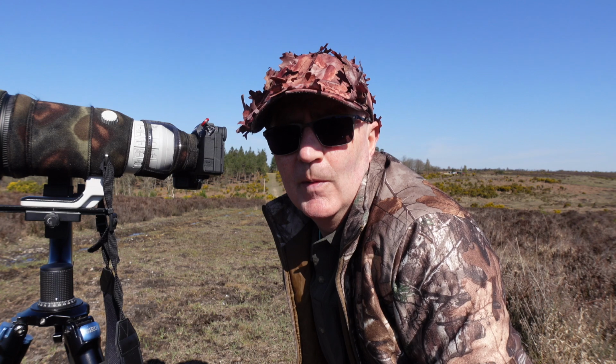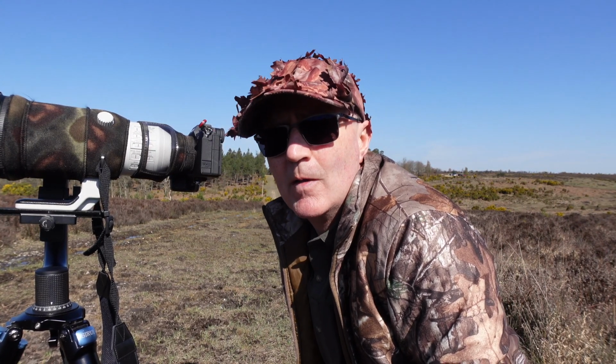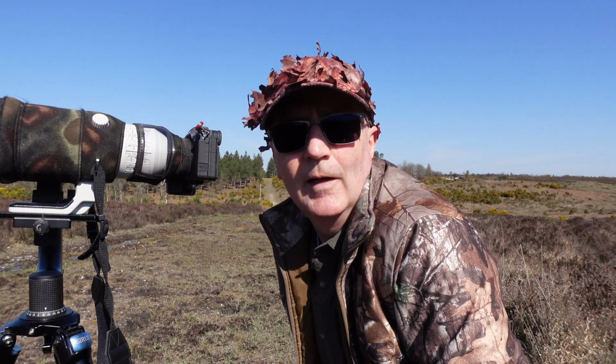As usual on Camilla and I, we do accessible wildlife photography, and this has been from Milkham in the New Forest today, only about half an hour from where I live.